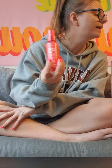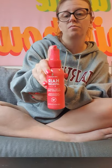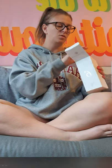It's £11.99 and can obviously be bought from Boots. Other good retailers probably stock it as well, like Superdrug. But this says Boots, so if I buy Lee Stafford products, I will get them from Boots. So that's the 10-in-1 intense care Hair Apology leave-in treatment spray.